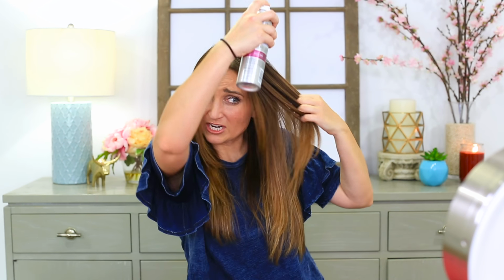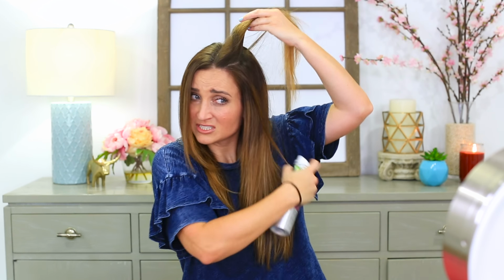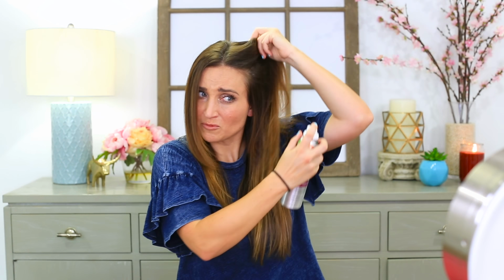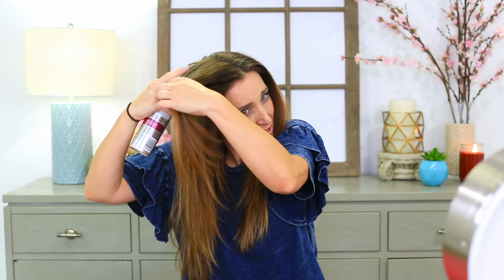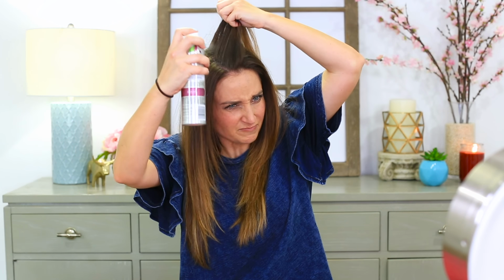So I just take the dry shampoo, I spray it in like this, I just kind of roll it around. Then I part a section and spray it on the root line again, and spray it on the root line again, and just sort of mix it. And I do that right in my crown, especially, anywhere you get really greasy and get that grody look, where it just looks kind of oily.